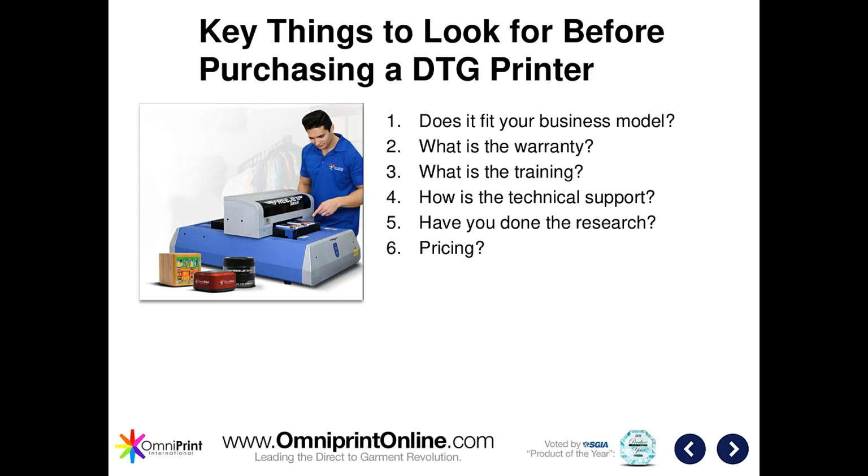A really huge thing with direct-to-garment printers is the training. Now, it is a very easy process, but it does have a learning curve to it. And that learning curve is going to be relevant upon how well you're trained. If you're just given the bare minimums, your learning curve is going to be really big. You're going to be asking lots of questions and trying to get extra help from people, and it's going to make it a lot harder. So training is massive. That's something you want to find out about and really get to the bottom of what is entailed with that.